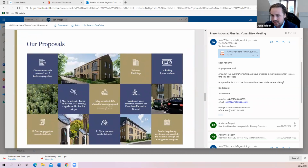So what are we proposing? These CGIs we've had done by Jason here, and he's on hand if you have any points on the architecture. But we're ultimately proposing to create a development of 45 apartments split between 1 and 2 bedroom properties. The 45 apartments are split over 7 buildings, the highest of which are on the eastern side of the site, which is 3 stories. And the lowest, there's some 2 stories and one. There's two of the buildings that are single story.